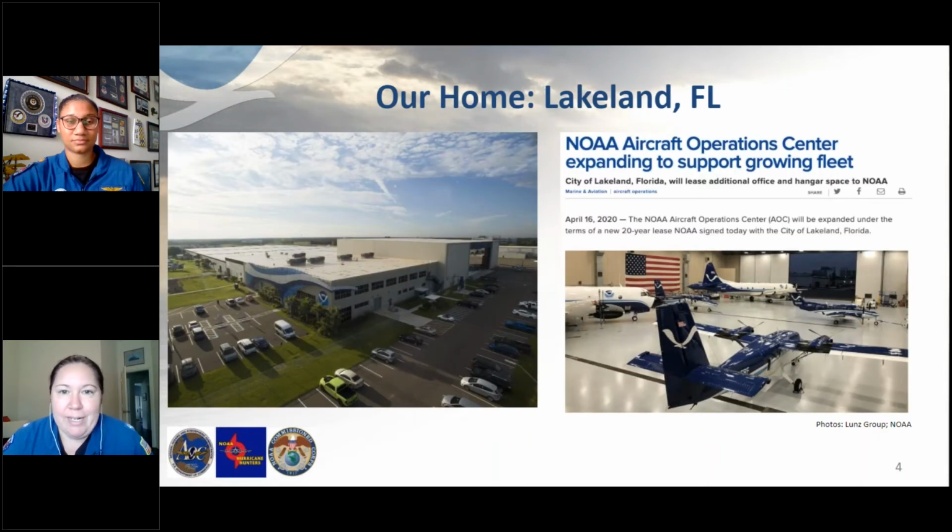So we are located in Lakeland, Florida. We moved to Lakeland from MacDill Air Force Base back in the summer of 2017. Construction actually began in December of 2016, and we were able to move in only 250 days later, which is quite remarkable for getting a new hangar up and running. We're currently in the process of expanding that hangar.